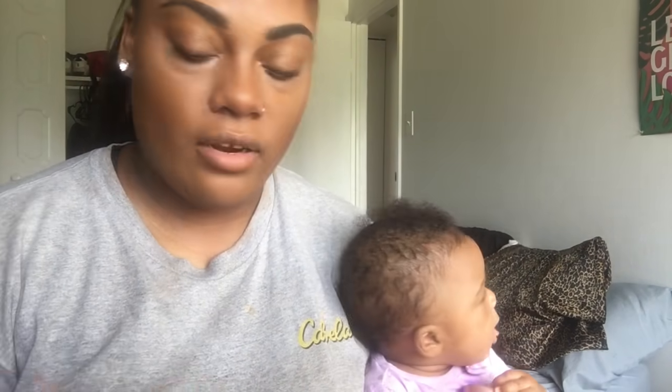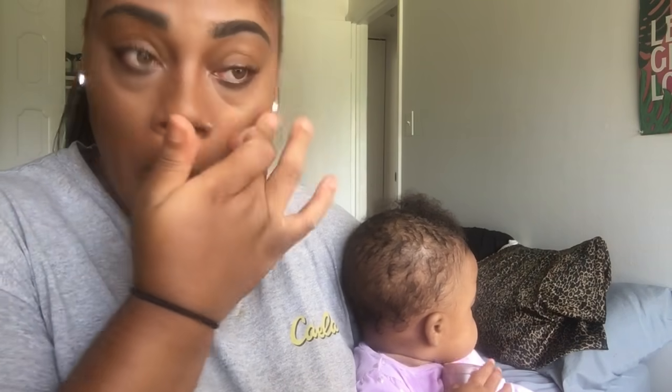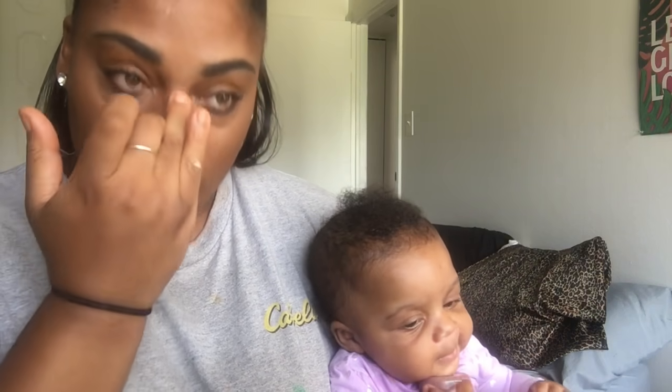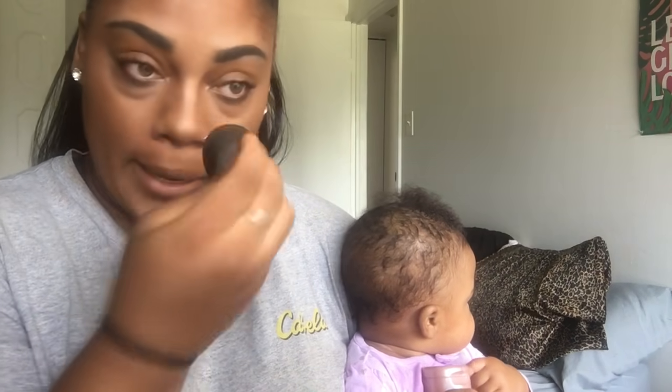I'm gonna try to just use my finger. That's what I always use anyways. Let me see if I can use my finger with this and hopefully it works. It smells good. Okay, it's actually pretty nice for like a light day, I would say.